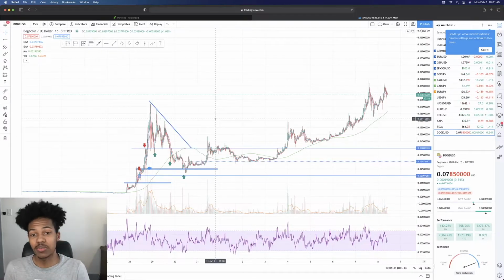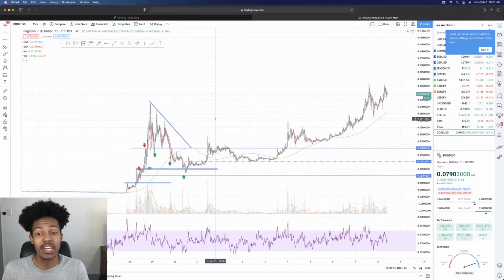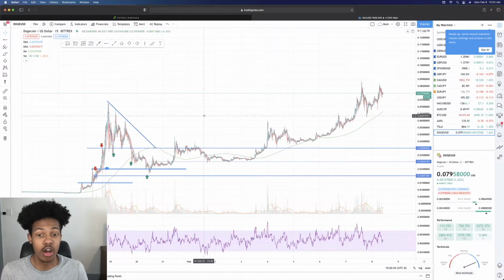So from the explanations that you just saw, you might have understood how the method sort of works. It all involves just using support and resistance to get into very good entries. If you haven't seen my YouTube video on support and resistance that I just posted for my last video, I suggest you go and check it out because it'll tell you how you can get really good entries on Dogecoin.